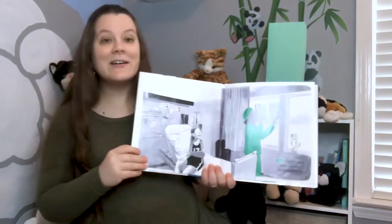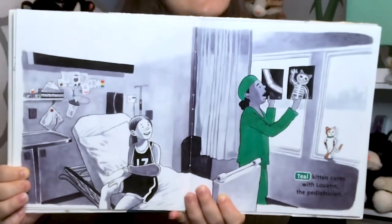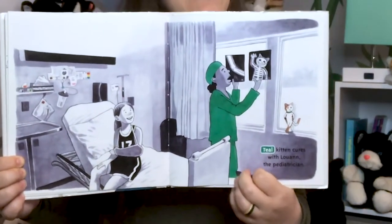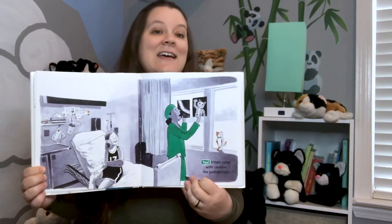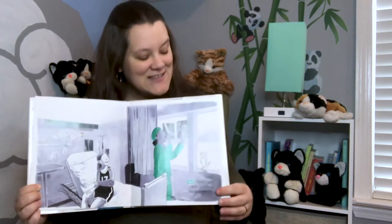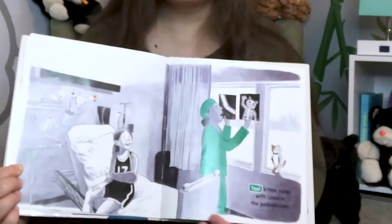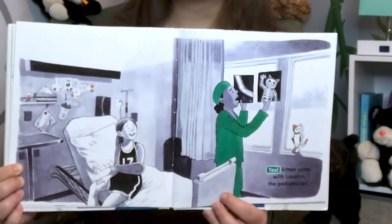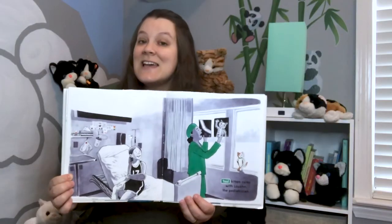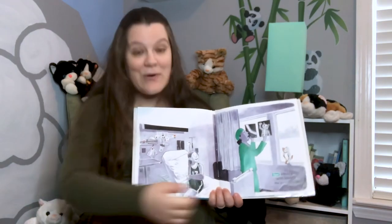Oh, look. Where are we at? We're at a hospital. And this color looks a little bit like green. It's called teal. Can you say teal? Our teal kitten is curing with Luann, the pediatrician. Pediatrician means a kid doctor, so they take care of kids just like you. So they are helping this little girl out with her broken arm.